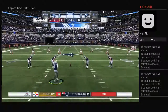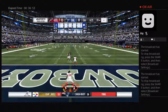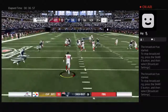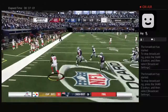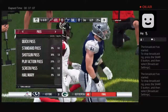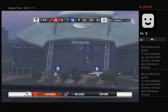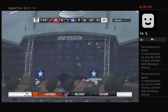Set now to kick this one away, and off it goes. This is taken about 7 yards deep. Oh, and now he bowls him over. And he'll be out of bounds just shy of the 30, right about the 29. And here now come the Falcons. And last time, not only the turnover, but that turned into 6 points. They got to make up for that here.